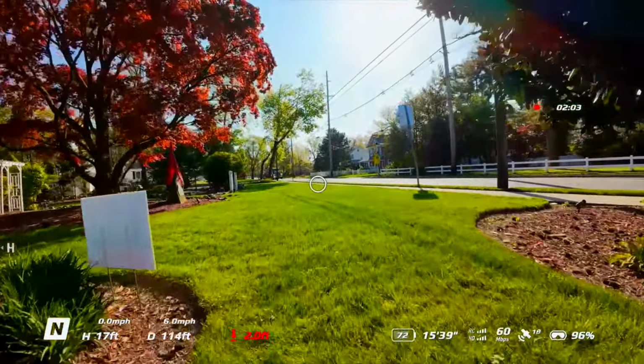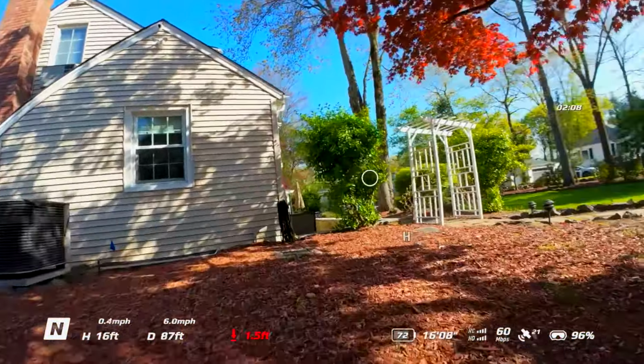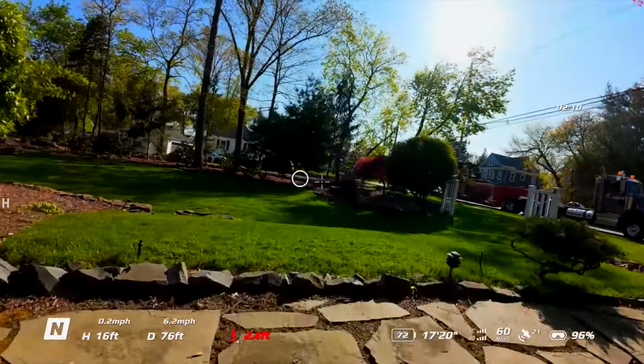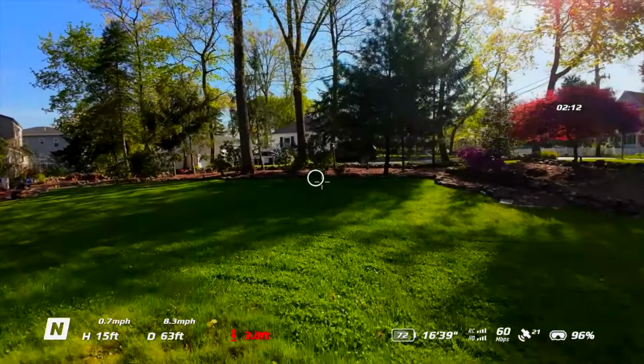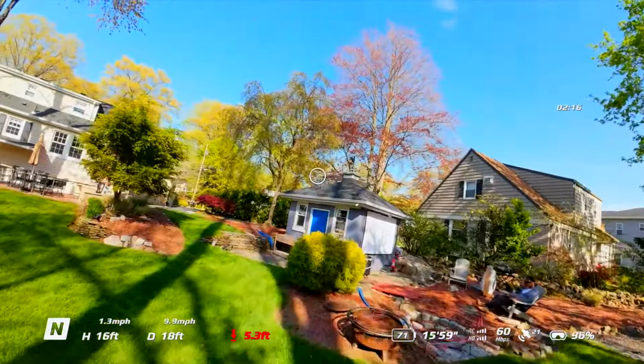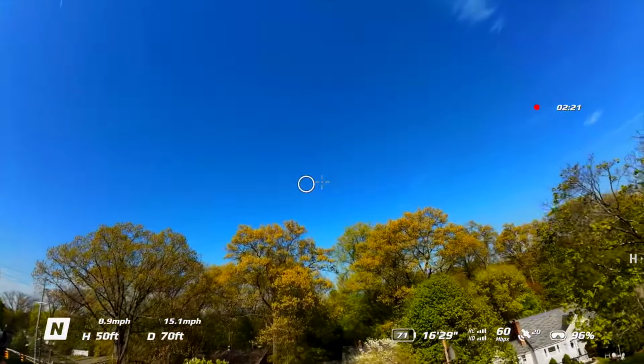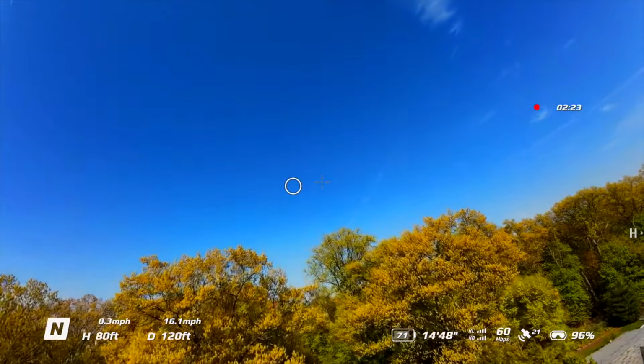And I had a similar experience with the Avata motor upgrade. I had too much power in that area. I had to just slow down. You know, on the turns, you always want to go slow. But by default with the Avata 2, you get a lot of power. And right about here, I believe, is where I take off and go beyond the property line, and then just going out into the park.